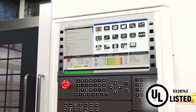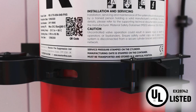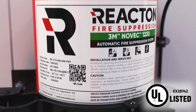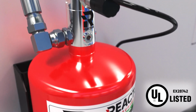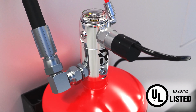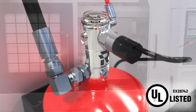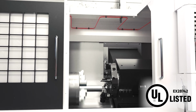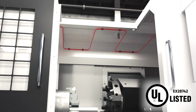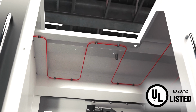These machines will need to work demanding schedules to offer a return on investment, ever increasing the likelihood of a fire. Reacton's clean agent, either 3M Novec 1230 fire protection fluid or FM 200 waterless fire suppressant from Chemours, offer unrivaled performance with zero cleanup. They are all non-corrosive, non-conductive, and completely safe for your sensitive electronics, so your system can be back up and running in no time. The key to minimal fire damage is early detection and suppression within the machine.